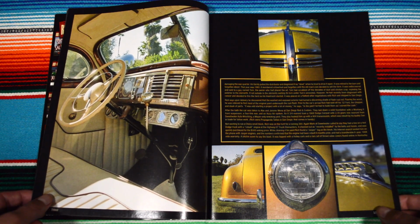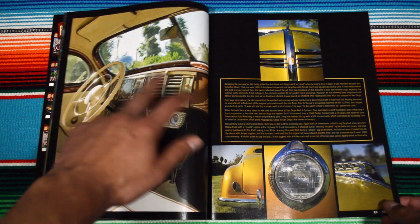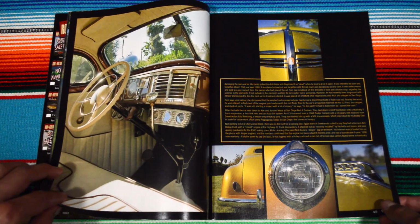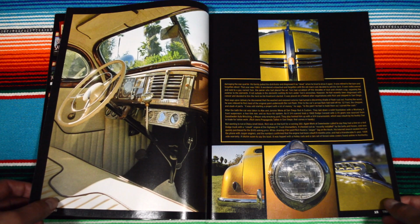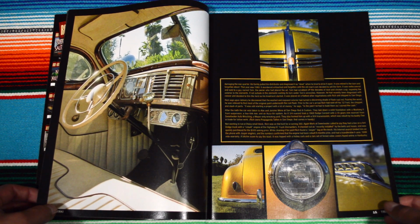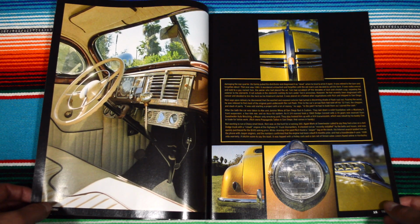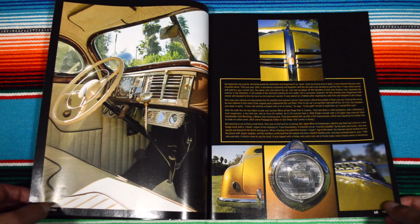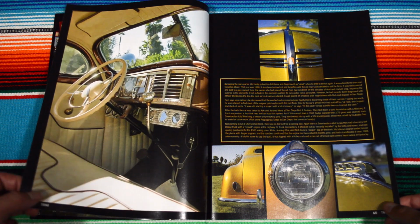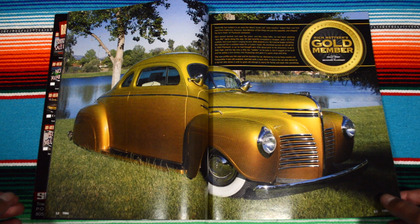The interior, old school, man. I have no idea what this is right here. Is it AC? I don't know, but you know, the palanca right there, and the shifting gear thing has a little diamond on it. And yeah, dude, I can't really tell what year this is from, but I think it's from the 40s.